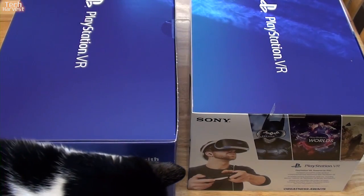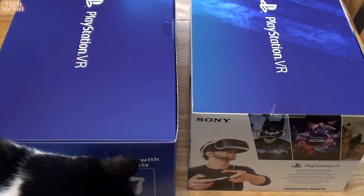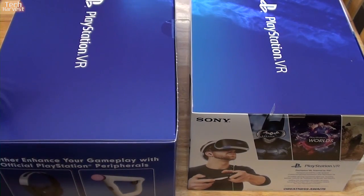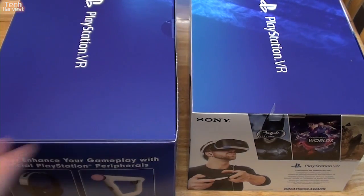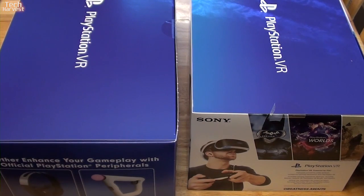And the reason being is because I didn't know what the availability would be for PlayStation VR. I didn't know if it would sell out, and it would give me that 6-month time period to decide which bundle I wanted to keep, or which set of PlayStation VR that I wanted to get. So originally I got this from Best Buy, that's where I pre-ordered it from.